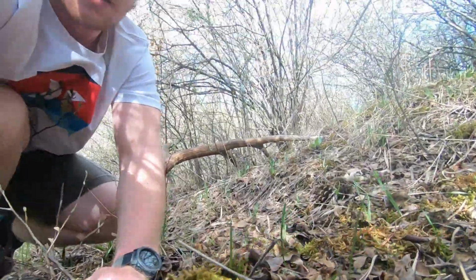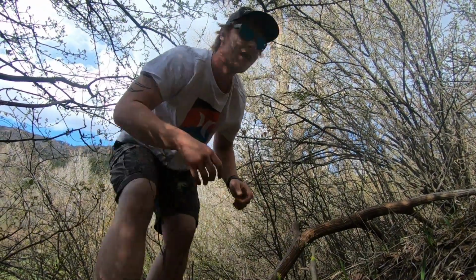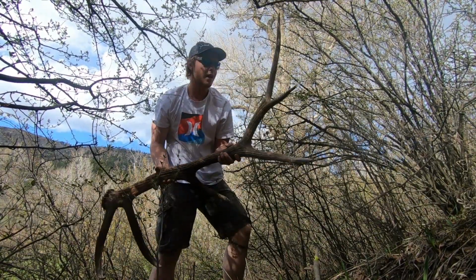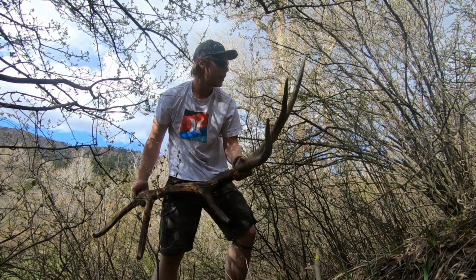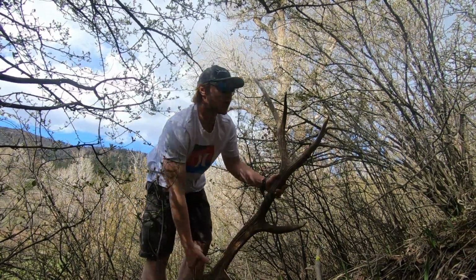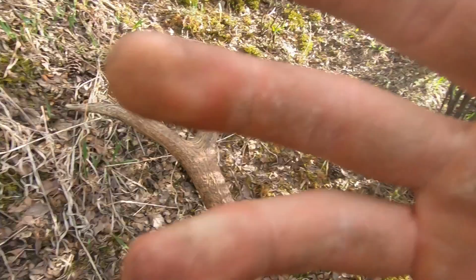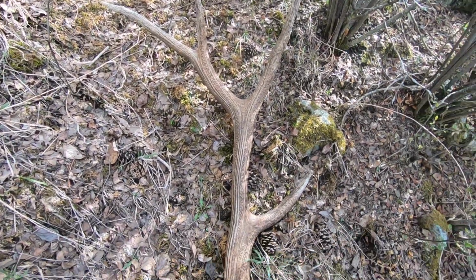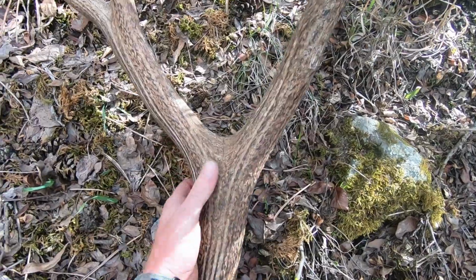Let's see. Like a little pickup. I cannot believe I just found this thing. All right, guys. What a heck of a way to end that. That is crazy. Oh my gosh. This thing is huge. Oh, I don't even know how to describe. I need to measure how long this thing is because that is unbelievable. Look at my hand around that.